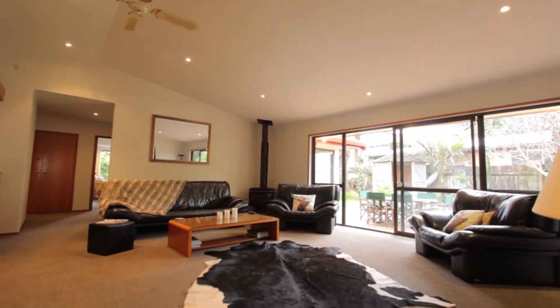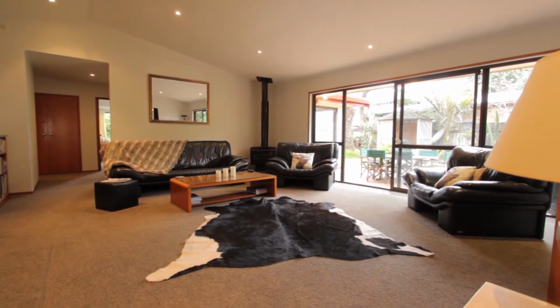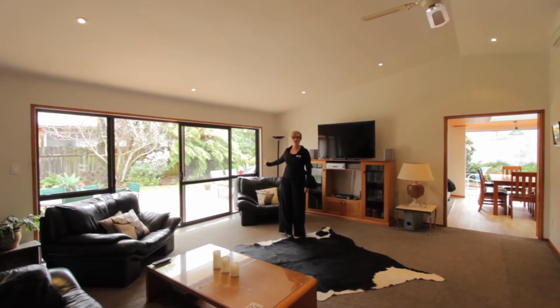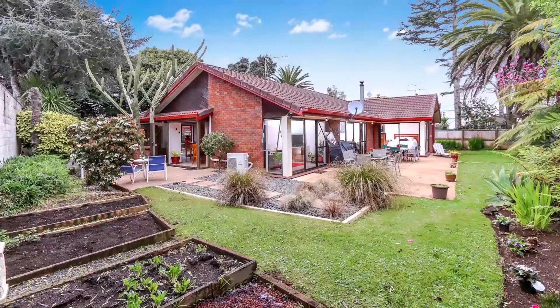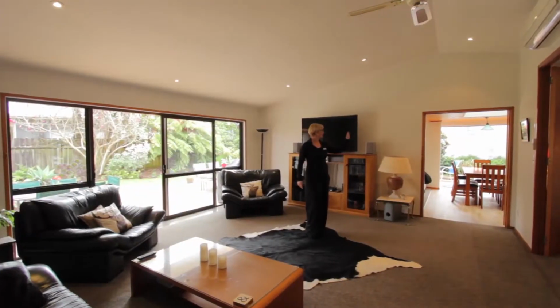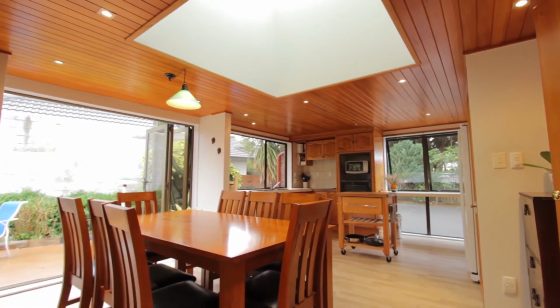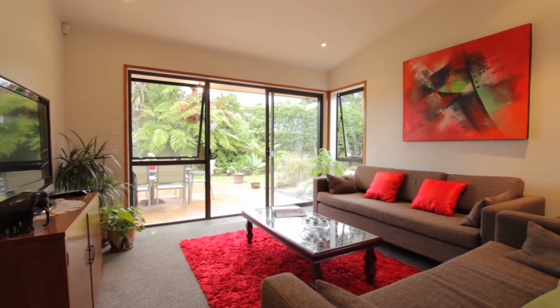You'll see with all the living areas, they are huge. This wonderful formal living room is so spacious, it actually has a separate formal dining area. All the living areas flow out onto this wonderful paved area, which is wonderful for entertaining, and you've got this beautiful garden as well to look out on. And in here you've got the country kitchen with a more informal dining, and that flows out to another living room and out onto that sun-drenched deck.